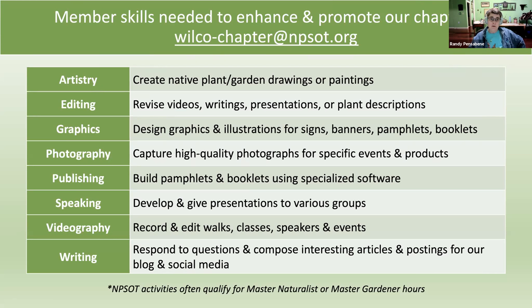Watercolors of the native plants are gorgeous. I've seen some from a lady in Houston, Mary something. And so we're looking to do some drawings, editing. Gary could use help revising the videos after the meetings. He does do some nice editing on that to make it a super video. Also, just writings in general, presentations and plant descriptions. Plant descriptions we use on all our presentations and various handouts we give. So that's always something we're doing.